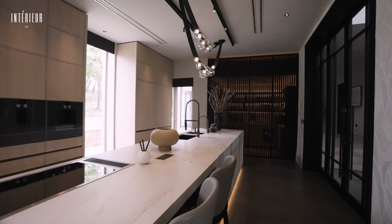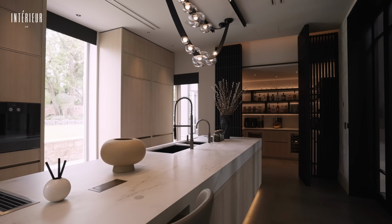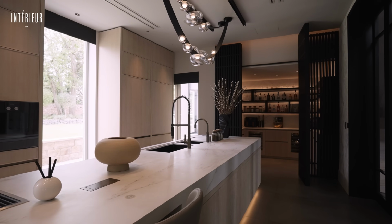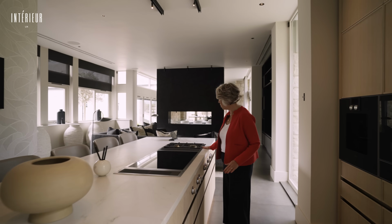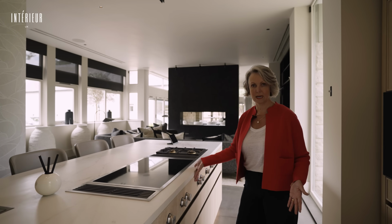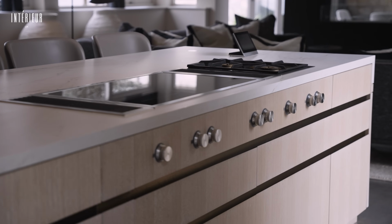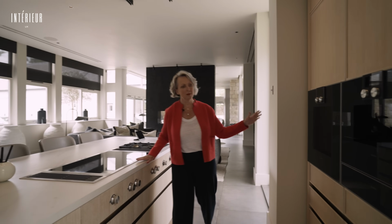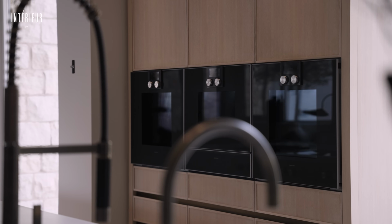Really large integrated appliances mean that the clients have a really functional kitchen, but also things are very discreet and very contemporary, hidden from view. We have the Gaggenau integrated induction hob and gas ring at the side with all of the controls on the face of the cabinetry, again giving the kitchen a really contemporary feel. And then we have the triple ovens and warming drawer and lots of storage space as well for our client's family.